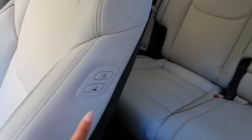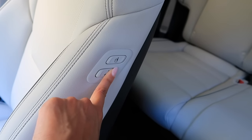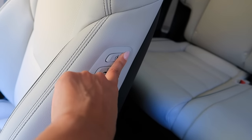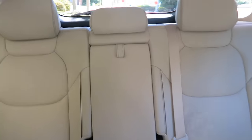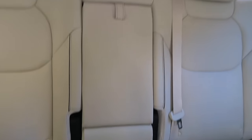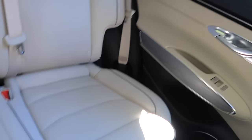And then if you're in the back, or even for me, I could control the seat from here, which is really neat, a nice touch, so I don't have to reach over there. And it does have cup holders as well, which I can't reach to pull down. But yeah, that's just a quick look at the car.